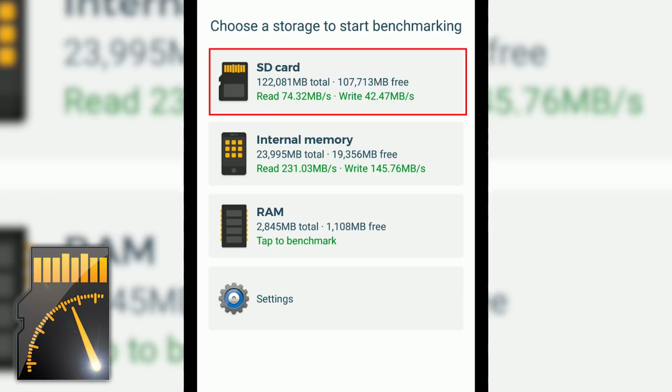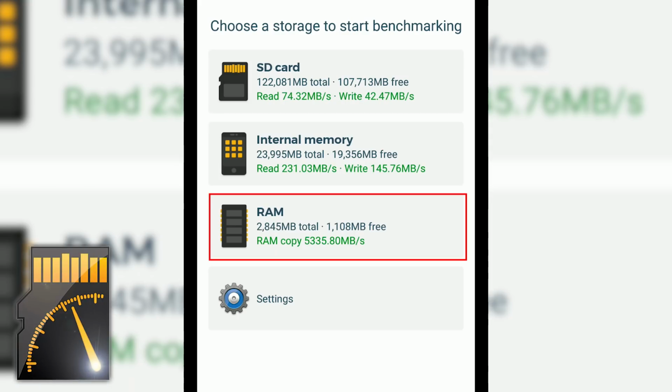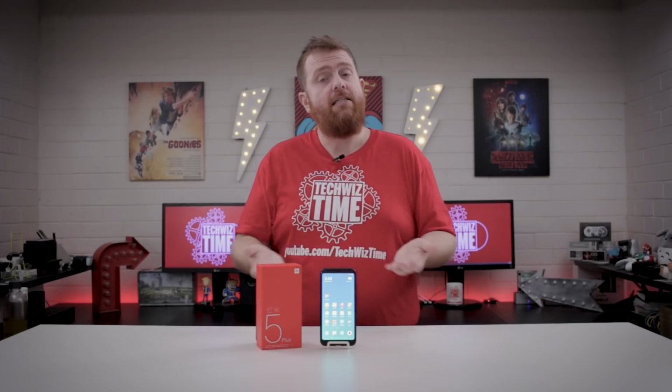Next up is the micro SD card read and write speeds. For the read speed we're looking at 74 megabytes per second, and for the write speed we're looking at 42 megabytes per second. So again, the write speed is a little bit on the low side, but this is a budget phone. Lastly, we've got the RAM speed. This is how fast the device can access the RAM. We're looking at 5,335 megabytes per second. So for the inbuilt 3 gigabytes of RAM, that's not too bad.